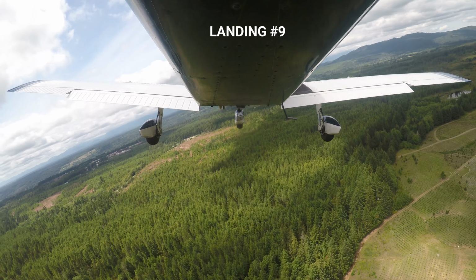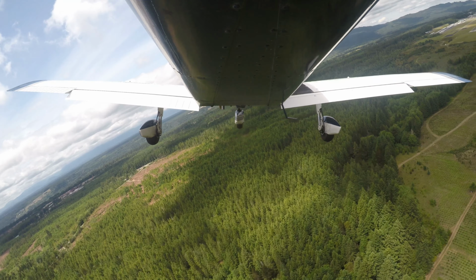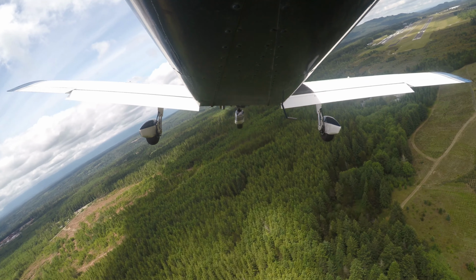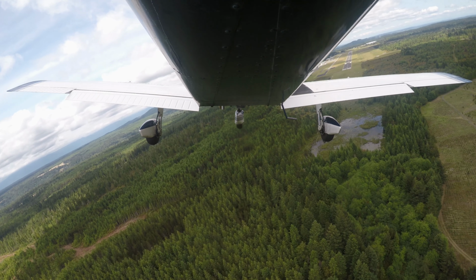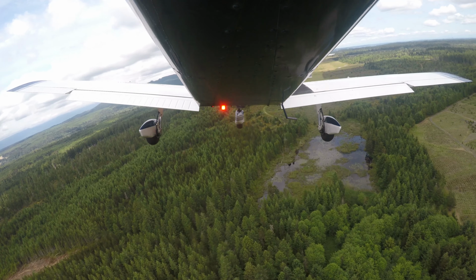Affirmative traffic, Cherokee 28 Romeo is turning final, runway 2, touch and go, followed by east departure, Bremerton. Bremerton traffic, Cessna 10 X-ray, midfield downwind, touch and go, runway 2.